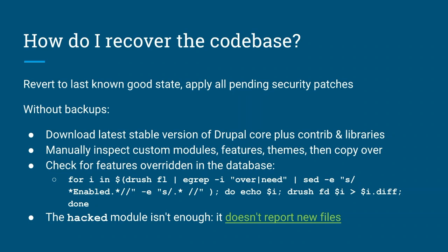If you don't have your stuff in Git, then this becomes much more complicated. How I've solved this in the past is I've just gone and downloaded a new copy of Drupal in a completely different directory, a new copy of all of the contrib modules, a new copy of all of the libraries from Drupal.org. Then you get to go and inspect.